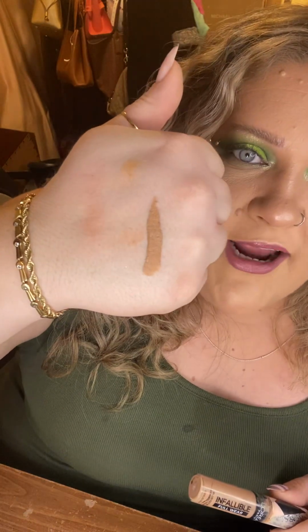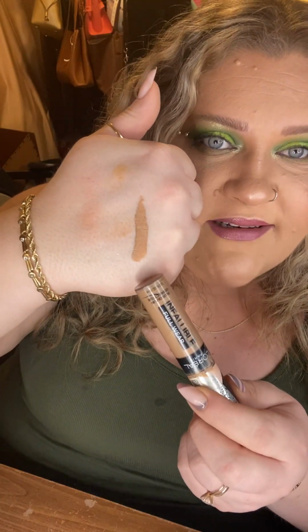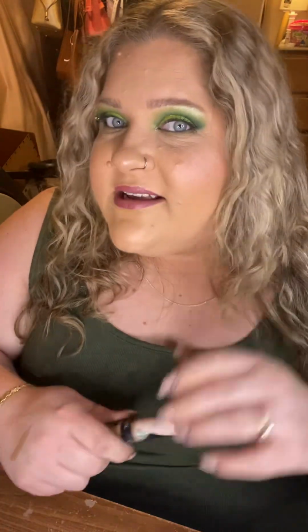Again, it's in the shade Walnut, but you see how it's got kind of that cooler undertone to it? It works beautifully with my fair skin. It just kind of blends out and brings life and warmth to my face, but it's also got that cool enough undertone to really chisel and shape my face as well. It's just fantastic.